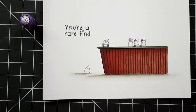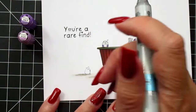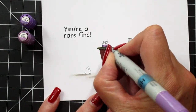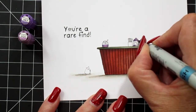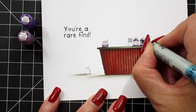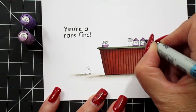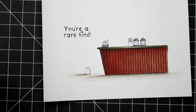I did Google American diners, and no doubt this is not all of them, but a lot of the photos I found were very 70s, quite a few red and white, honestly. So I thought my colors here are a little bit left field, and that might rather be a bit cool. So I didn't go with red and white.